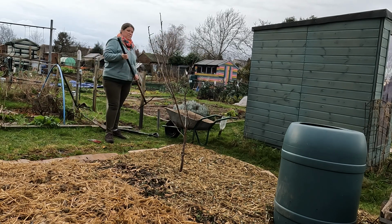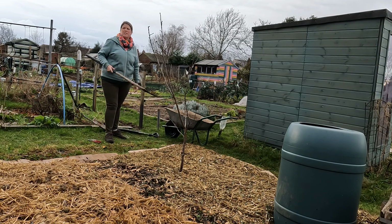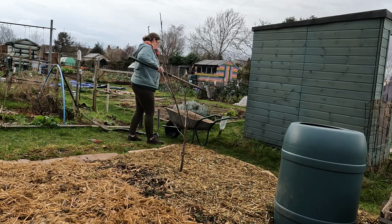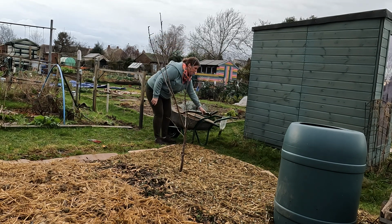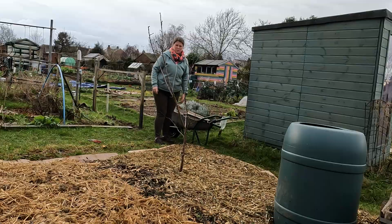Right, I think that's all right. We're going to go back to the shed and then I'm going to have a little walk round to see which corner to decide on. Because I haven't decided. See you back in the shed.